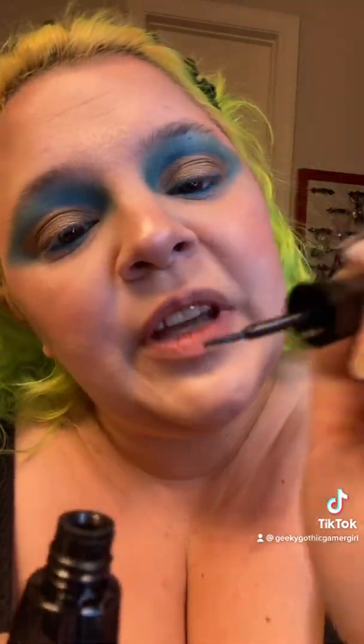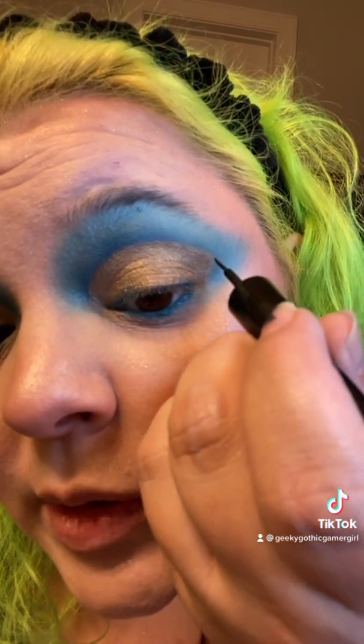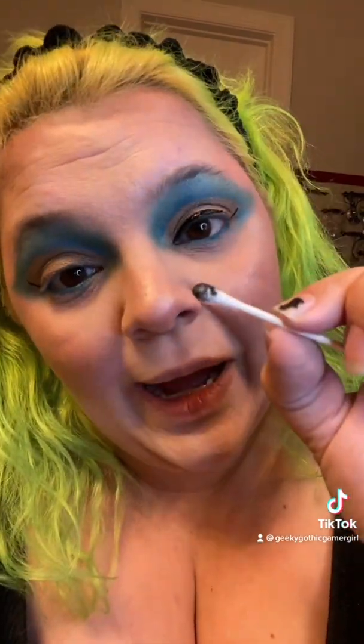LA Colors liquid eyeliner. All right, let's see our brush here. That's not terrible. Let's see if we can work with this here. Boop. Note, it burns if you get it in your eyeball. That is how much of that leaked into my eye. It was a super fun experience that I do not recommend. It does take a hot minute to dry, but overall not a bad liner as long as you don't put it in random orifices of your body.